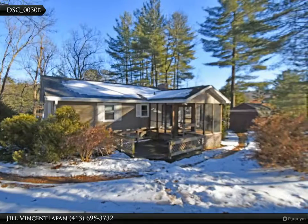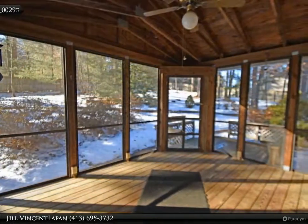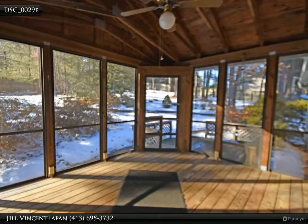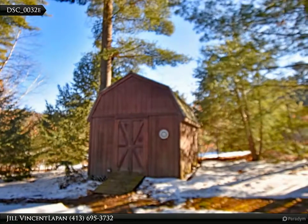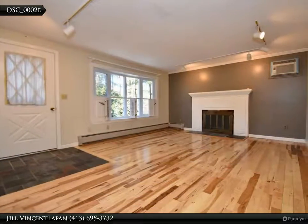Sliders lead from the kitchen to a large enclosed screened-in porch with vaulted ceiling, skylight and ceiling fan, perfect for those spring and summer days that are right around the corner. Gleaming hickory in all of the bedrooms too. A generously sized Jack and Jill full bath with granite counter and large linen closet complete the main living area.